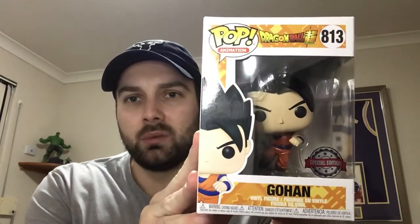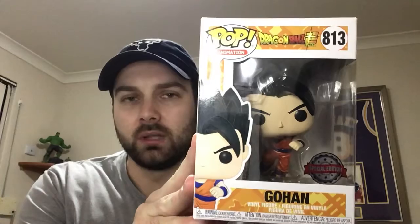On the Dragon Ball Z topic, Dragon Ball Super, I picked up the metallic Gohan from Dragon Ball Super. This latest wave just released not too long ago, so I grabbed this one from EB Games, I think it was. I have got a couple of the others which I pre-ordered from Popcultcha, which I will pull out after this in a sec and go through those. I didn't order the Gohan because I was not 100% sure on it, but when I saw it on the shelves, I like the metallic ones, so I'm a little bit of a sucker for the metallic. Not the chrome, but the metallic. So when I saw the metallic, I was like, all right, we'll grab it.